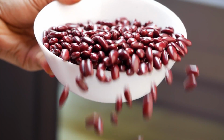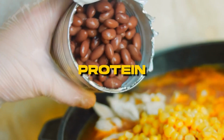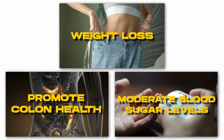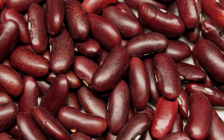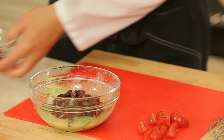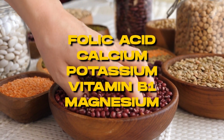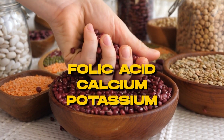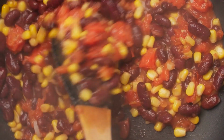Kidney beans are mainly composed of carbs and fiber, but also serve as a good source of protein, which may aid weight loss, promote colon health, and moderate blood sugar levels. These beans are reddish brown in color with a mild taste when boiled, but easily absorb flavors from whatever seasonings they're cooked in. They also have high quantities of folic acid, calcium, potassium, vitamin B1, and magnesium, amongst other essential nutrients, all of which are important for proper function of the body.